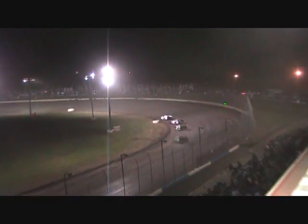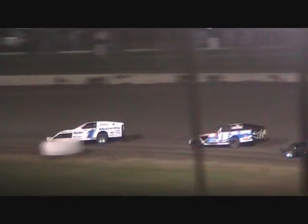Tim Carrick having problems getting through turns 1 and 2. And now John O'Neill bobbles. Here comes Johnny Scott. Carrick able to pull away as they go down the back straightaway into turn 3. There'll be 5 laps to go this time around.